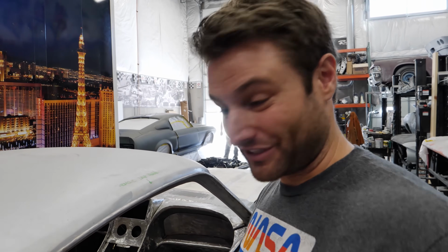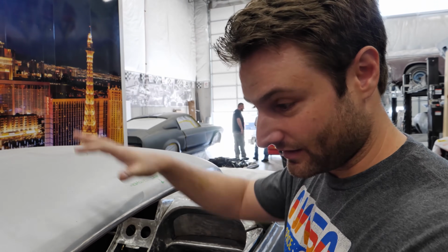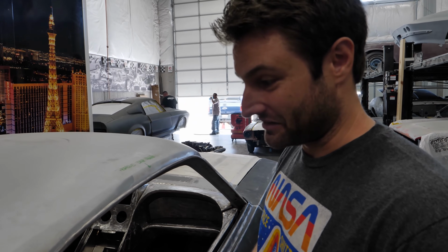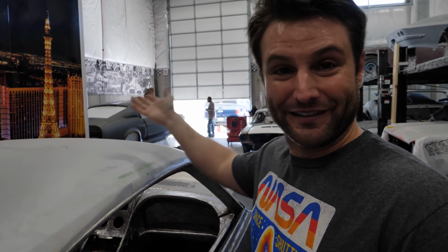Blows my mind that this was originally, and at least the skin, the outside of it, still is a GT500. It's one of the rare times I've seen, well, two in person.